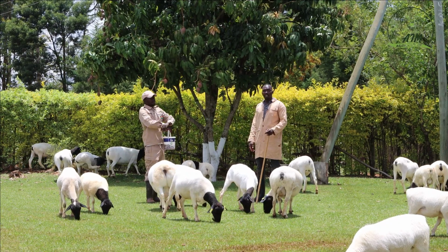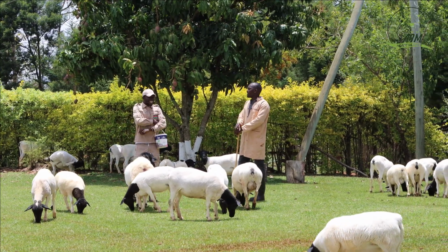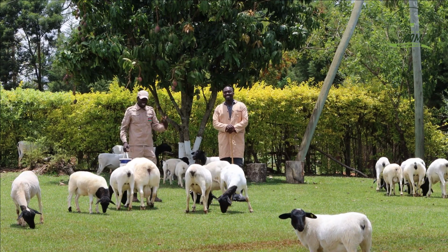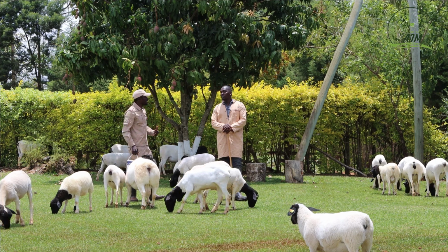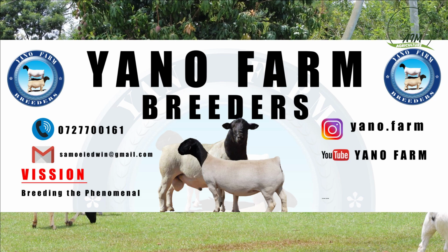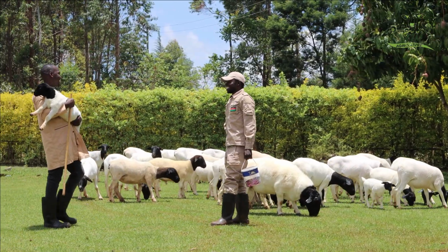Now, everybody starting Dorper farming would want to get where you are here. By the way, these are not sheep we've got from neighbors. These are sheep that are found here. When you come here, you'll find them here. So if you want to buy, you'll be buying what you are seeing. Interesting. Congratulations. Thank you so much. This is where we are.